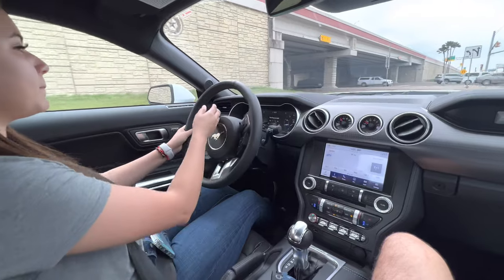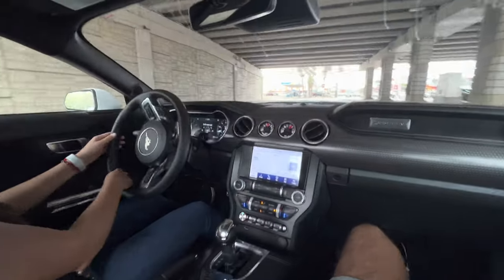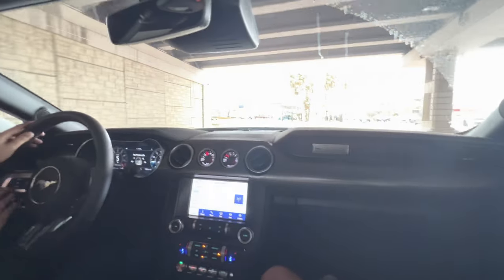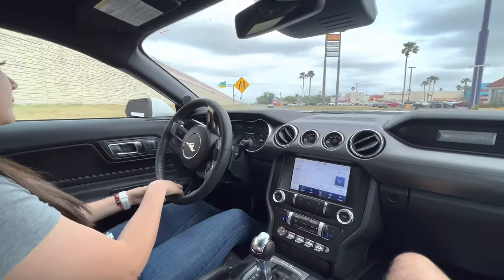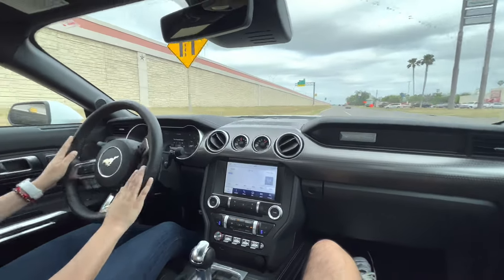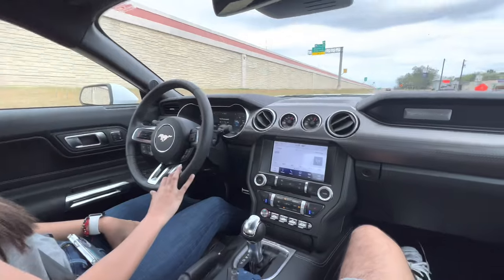Alright, guys, so we got the keys to the car. She's test driving it, saying how she likes it. It sounds nice, not gonna lie. It does have the active exhaust. I put it in sport for her. For a daily. Daily for the daily.